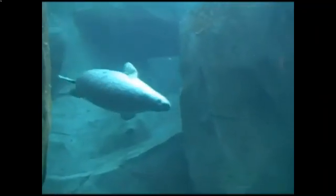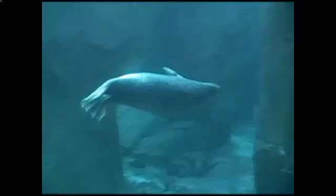So what we're showing here with this clip is, it's kind of goofy. It always makes me think of a person dancing. But we're showing the back flippers of a harbor seal. So the stellar sea lions used their front flippers to swim, but our harbor seals have tiny front flippers. They use their back flippers to swim instead. And they do have a tiny little tail in there that you saw when they were doing that handstand down by the window.